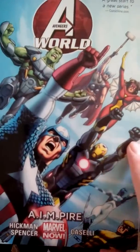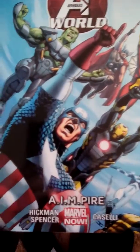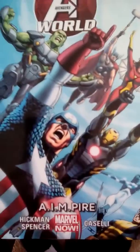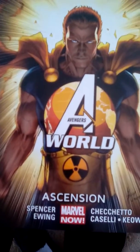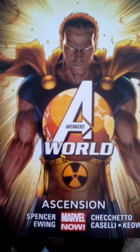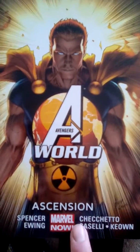Got volume 1 of Avengers World by Hickman and Spencer with that wonderful Stefano Caselli artwork. And I also scooped up volume 2. Hyperion on the cover, love that character. Looks like it's only by Nick Spencer with Al Ewing this time, but that Checchetto guy is dope. Dale Keown is awesome, and of course Caselli.